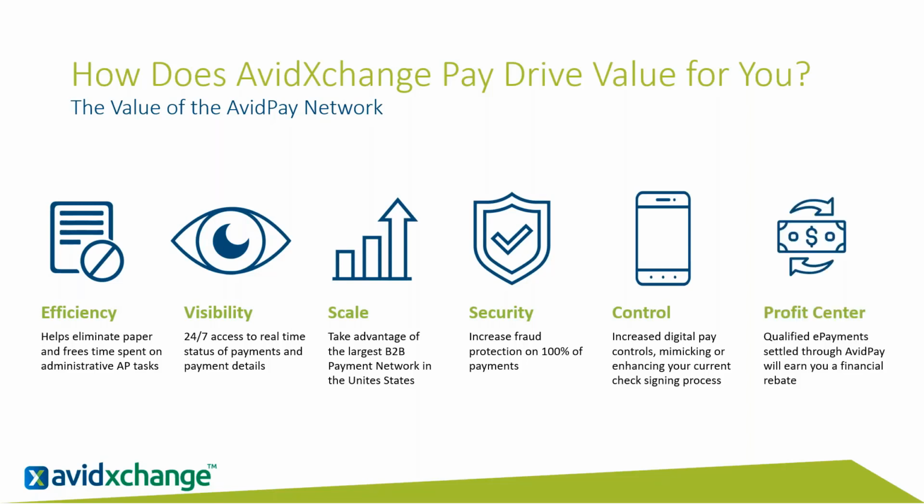And lastly, this may be something new to think about: thinking of accounts payable as a profit center. With each qualified transaction that's settled through some electronic payment method, your company will earn a financial rebate. It can be applied to reduce your transaction fees or can be paid out in the form of a cash rebate. In addition to productivity gains, the rebates themselves will often pay for the cost of these system automations.